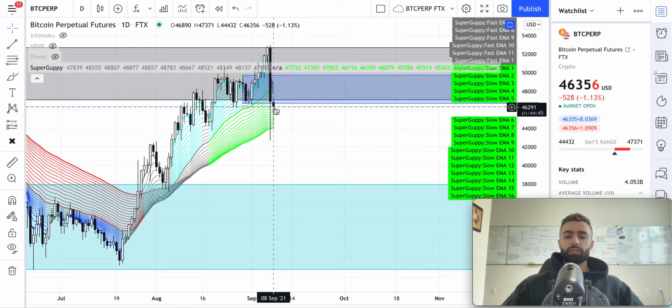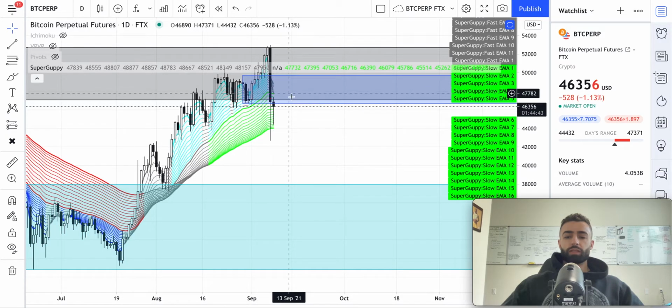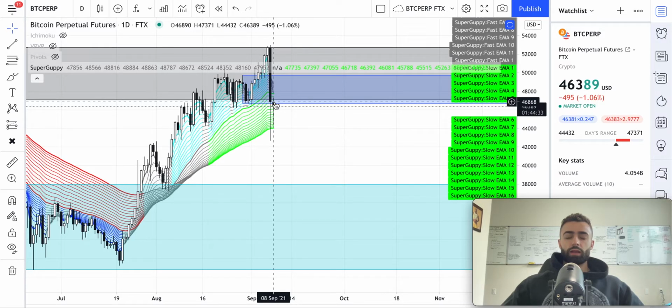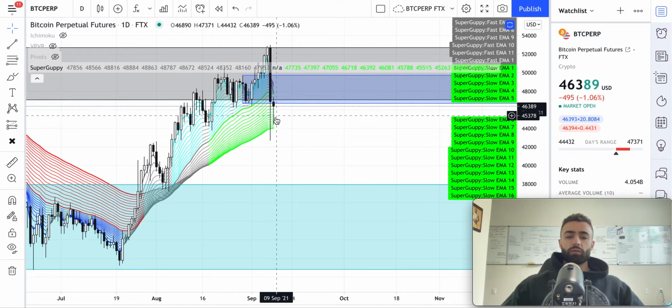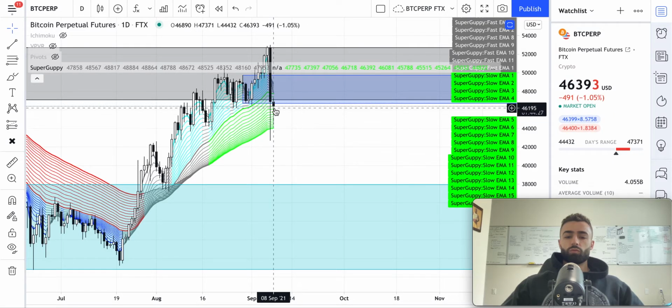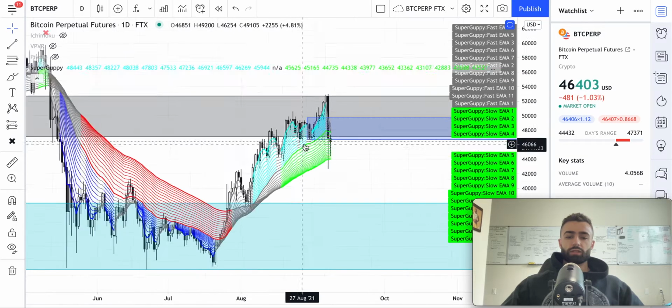So we'll likely see a bounce over the coming days if this candle closes the way that it is right now with this longer lower wick. We opened up here at about 46,900 roughly, and we went all the way down to 44.4, but we've bounced back significantly from that point. So that's an important thing to note.